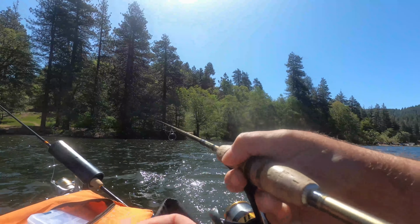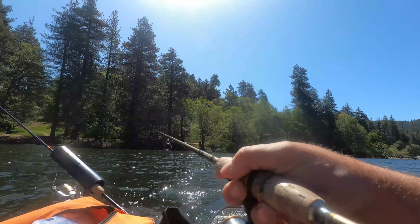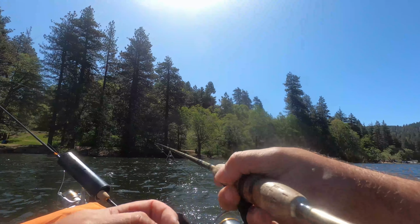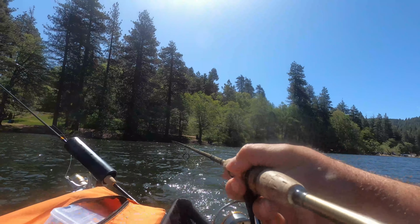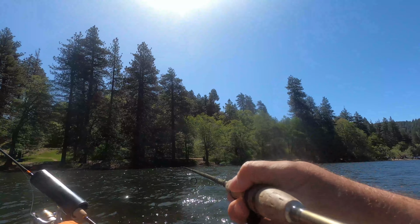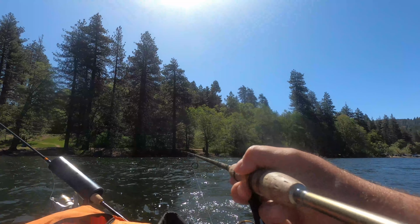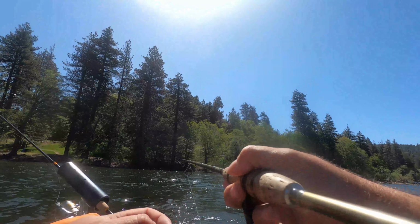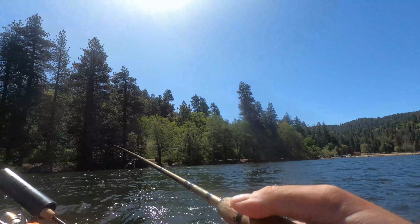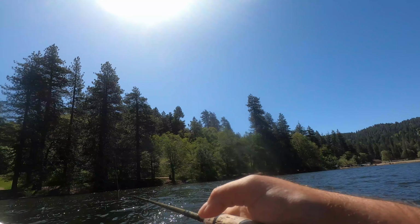If we get another one, then I'll put the bait back out. I pulled the bait in just to give me some more casting room for the spoon. But yeah, if we can keep getting them, I'll anchor down and we'll throw a bait rod out and see what that does. But right now, it's hit and miss.